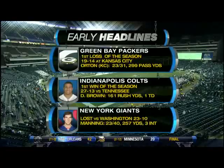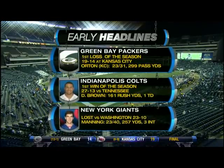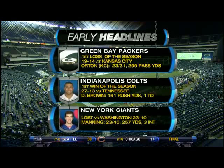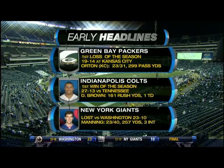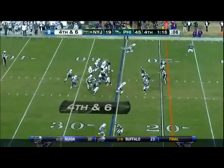Well, you look at some early game headlines. How about this? The Packers go down to the Kansas City Chiefs, the quest for an undefeated season over. And the Indianapolis Colts, Marv, they get their first win of the season over Tennessee. That's incredible. Donald Brown, 161 rushing yards. My guy, Dan Orlovsky, the quarterback, gets his first ever win. Yeah. And, of course, the Giants lose at home to the Redskins.